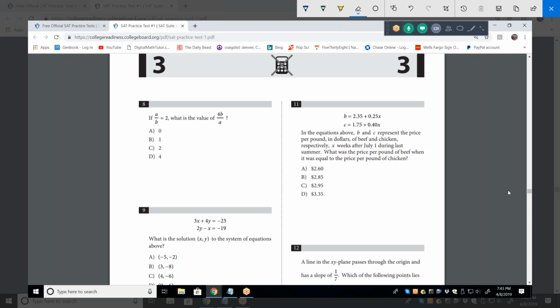Okay, but here's the thing. What was the price per pound of beef when it was equal to the price per pound of chicken? So what are we going to do here? This is the price per pound of beef. This is the price per pound of chicken. They want to know when they are equal. What equation can I write?